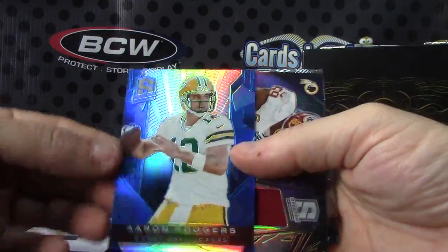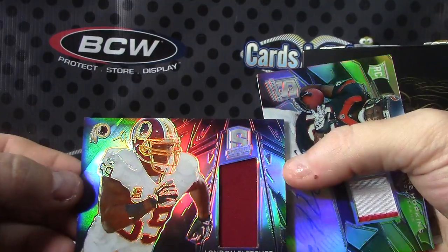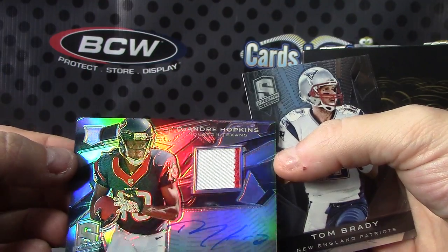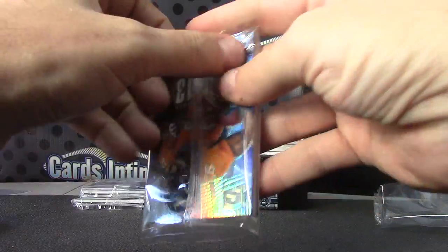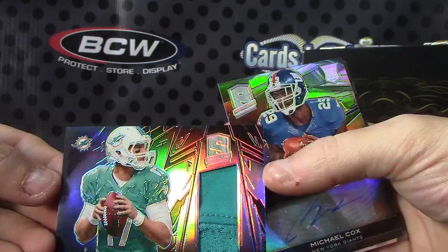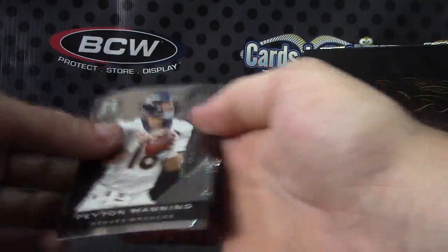Next. Aaron Rodgers. Blue. That one's numbered to 99. London Fletcher. Jumbo jersey or patch, and on card autograph, DeAndre Hopkins rookie patch autograph. And base. Monte Ball. Ryan Tannehill patch or seam. Michael Cox. That one's numbered to 299. And your base.